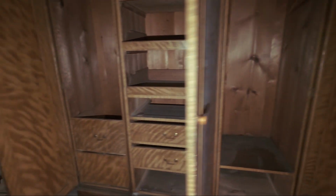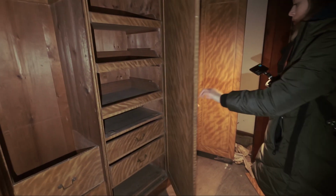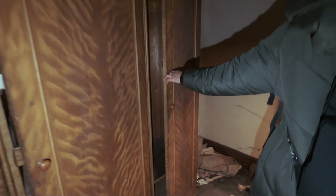It's a lovely little dressing cabinet. Nothing left in it, but I'll tell you what, I'd have it in my house if it was new. Look here. Would you? I'd paint it. Well, you know what I mean. It's nice.